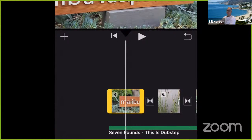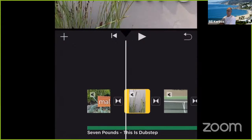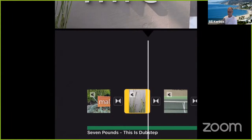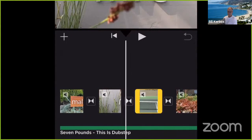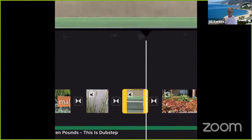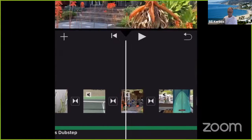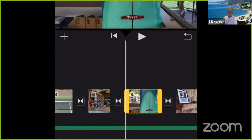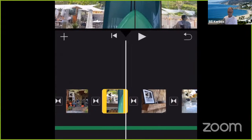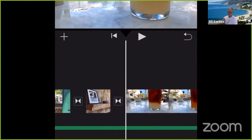It's time to do a little basic editing. I like to keep the clips as short as possible. When you have it highlighted by the yellow, you can see the time, and this one's 3.2 seconds. So I want to cut that back a little bit. Some of them I may even want to take out as I build my video story. And I've literally put that all together. We've only been on this for a couple of minutes, and we've told a cool little story.